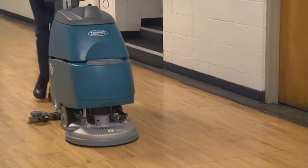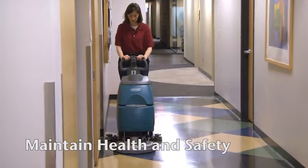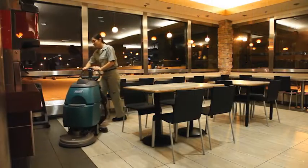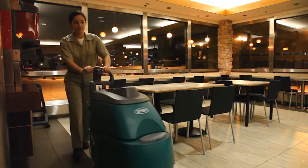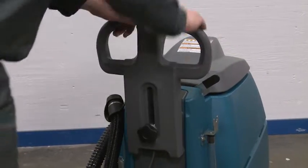Tennant's T2 Walk Behind Compact Scrubber delivers outstanding cleaning performance while providing health and safety benefits for your operators, employees, and customers. Reduce the risk of slip and fall accidents in narrow, confined spaces within your facility with excellent water recovery. The ergonomic, adjustable safety trigger handle design improves operator comfort.